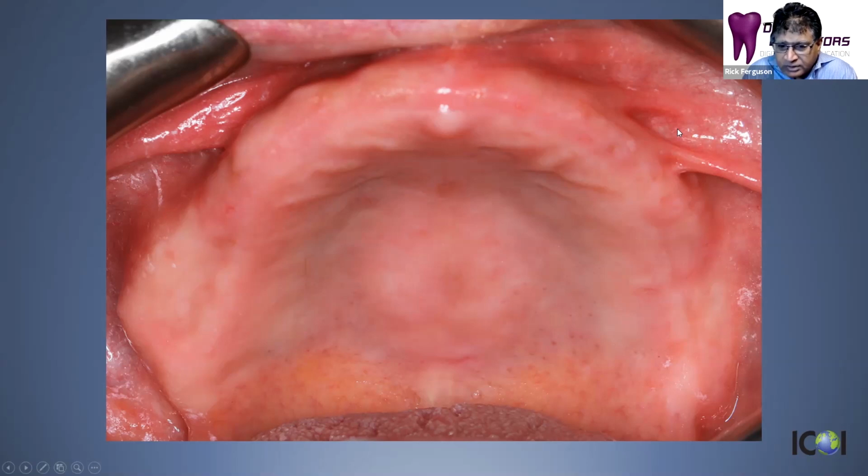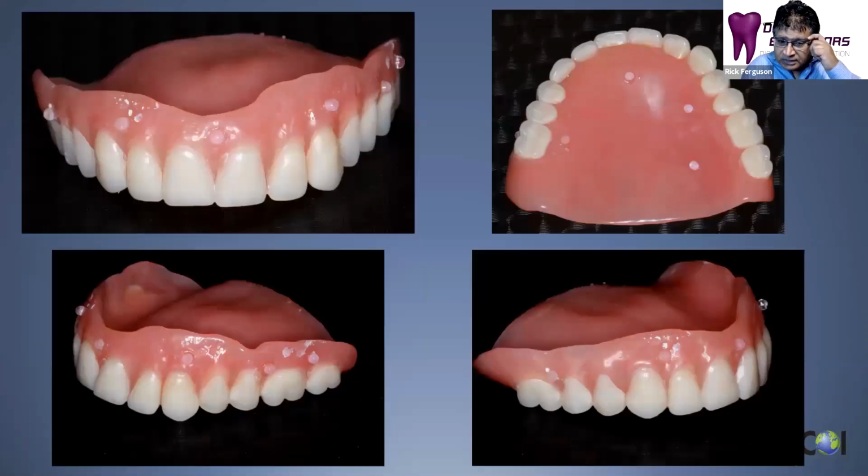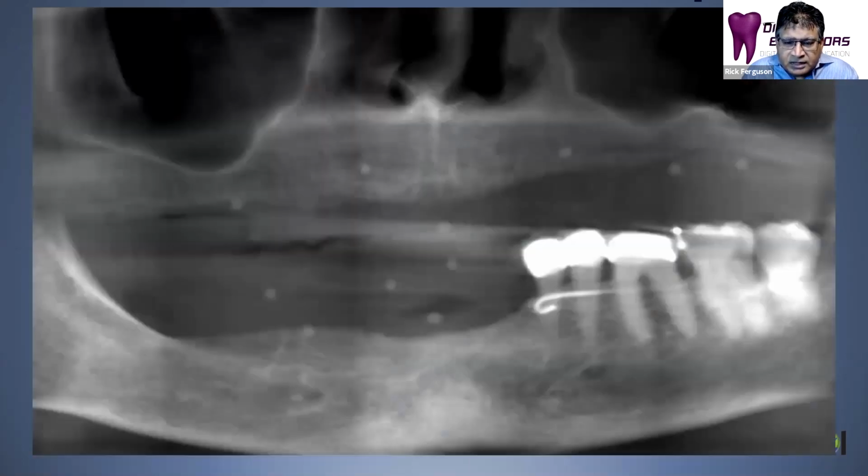So I could have loaded them immediately, but in this particular case, for whatever reason, we decided to let the implants integrate first and then go back and uncover them. So what we did here was we took her denture, applied the fiducial markers, and took a scan. And here we're doing upper and lower.